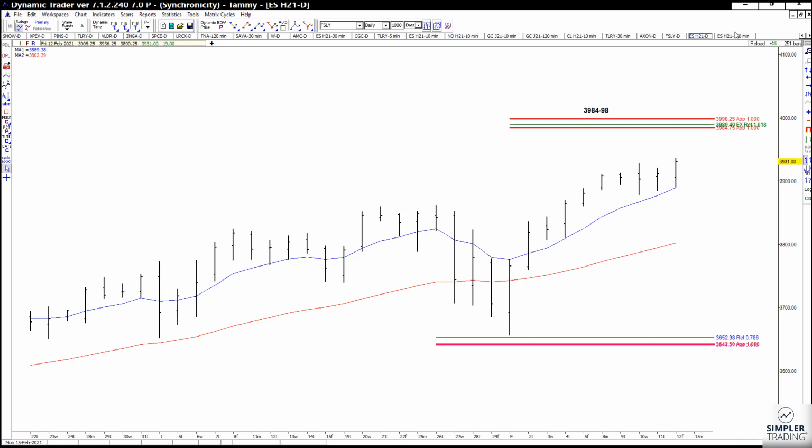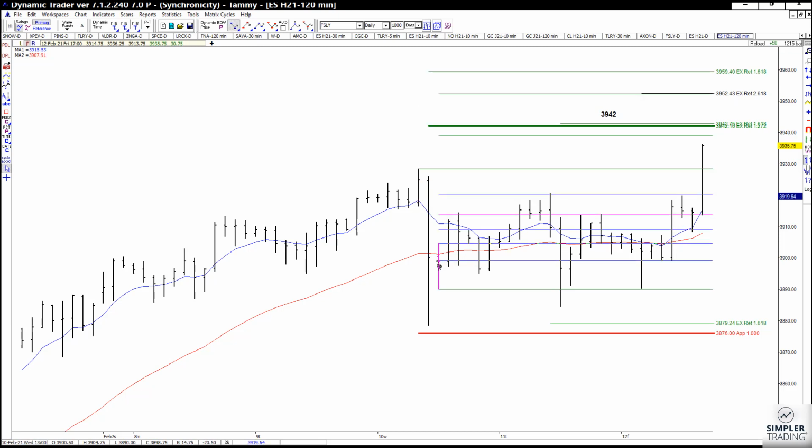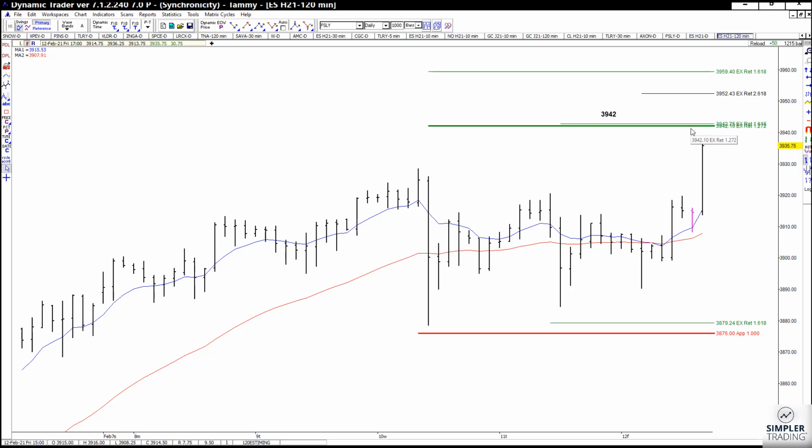on the daily. Of course, on a smaller time frame, such as a 120-minute chart, we are able to see other swings. So I also want you to pay attention to these swings. Okay, we have the smaller swing inside a swing extension of 39.42. That is the first target off of this high to low swing.